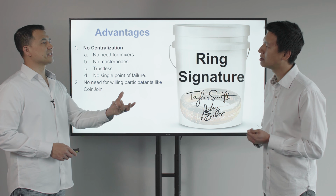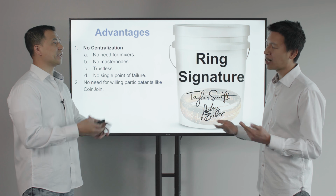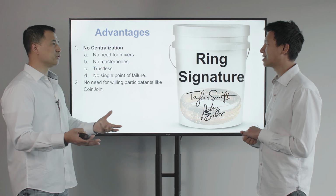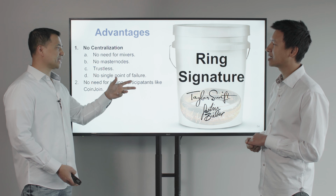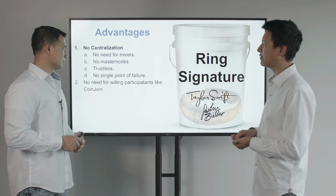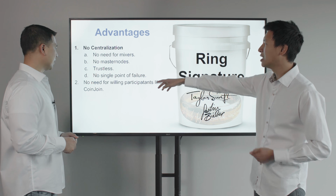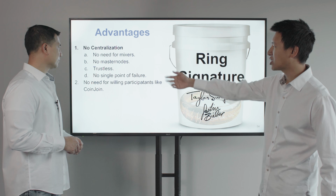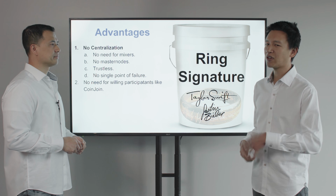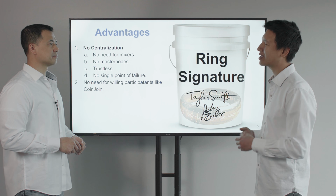With the coin mixing services, if their company goes out of business or their servers get taken down or they crash or they get hacked, then you can lose your money. But you're saying that with ring signatures, the technology is already built into the network. It's built into the protocol itself. So there's no worry about some company going out of business. And unlike projects such as CoinJoin, you don't have to go find somebody to join a transaction with you. I don't have to find a willing participant.